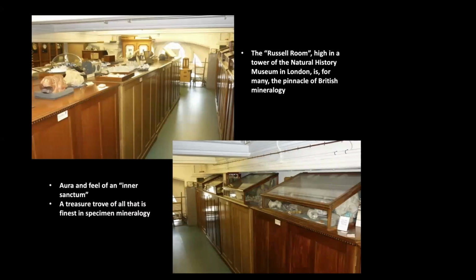So the Russell Room, this is as it looked a few years ago. It doesn't look much different now. It has the feel of an inner sanctum. It really does feel like somewhere that is very special. And the material, the specimens, the cabinets just exude history. And it's a wonderful place to go and work.